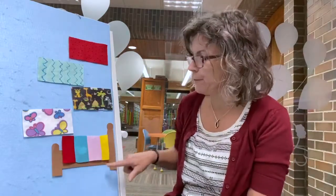So, you might have noticed that I have this board behind me. And on this board, I have a bed and these rectangle shapes. And those are mattresses. Do you know what a mattress is? A mattress is what you lay on in your bed. And under one of these mattresses is hiding a pea. There is a fairy tale where a princess sleeps on a stack of mattresses and there is a pea hidden under it. Do you know what fairy tale that is? It's called The Princess and the Pea.